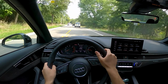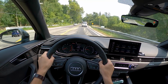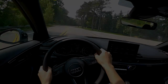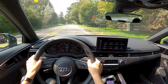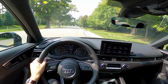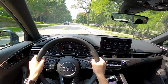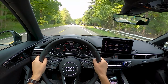Otherwise, dynamically, this thing is great. It feels awesome. Brake pedal is smooth. The powertrain is quite easy to live with. No disagreeable 2-liter turbo noises here. Volkswagen Audi's always done a really nice job with their engines. Still gives you those little farts between gears. Pretty satisfying.